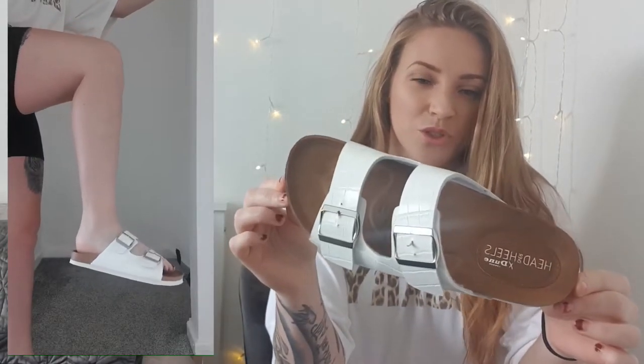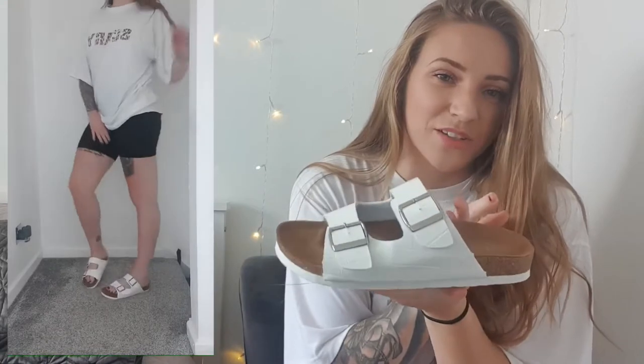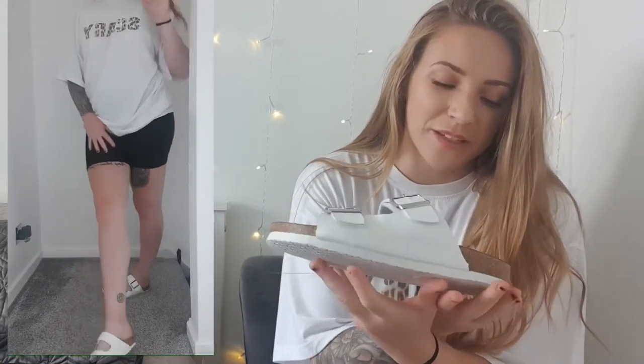So they come in a little dust bag, which I thought was quite cute. I won't keep them in that, but I thought it was a nice little touch. And so they are double strap. If I get up close, they're like a snake croc sort of print leather, just traditional Birkenstocks. They look pretty much exactly the same, so yeah, put those up. Again, I'll be getting a lot of wear out of these. They go with a lot of outfits, they're so easy to slip on.